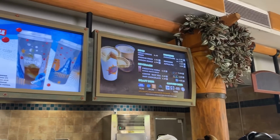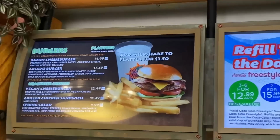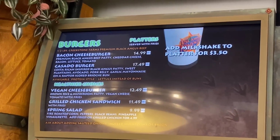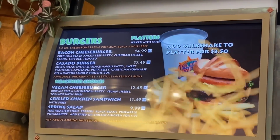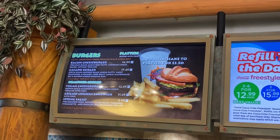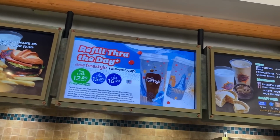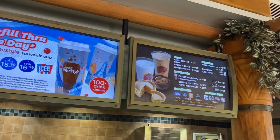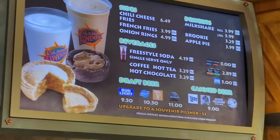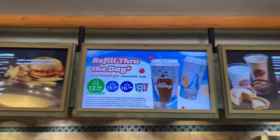Took about 10 minutes to get through the line and place my order. Now I'm waiting for my food. As you can see, they've got a couple different burgers here. They've got a vegan burger, a grilled chicken Sammy. They've got a salad. You can make any of the burgers protein style. And don't forget, you can add sauteed onions, mushrooms, or bacon to anything. And I love that you can add sauteed onions and mushrooms, which I did. And I already got my refillable cup, so I'll refill that. And I'd like to note you can get the Isla Nublar IPA here, that really good Jurassic Park exclusive beer. You can grab it in here if you're dining and you'd like to do that.